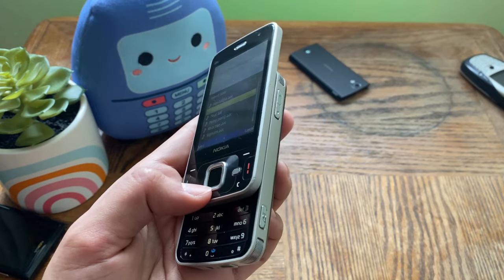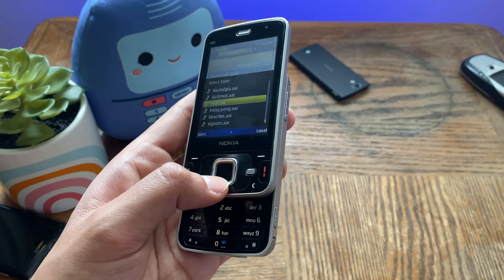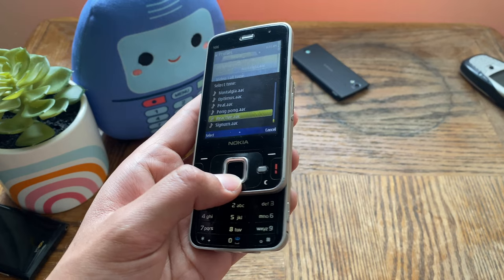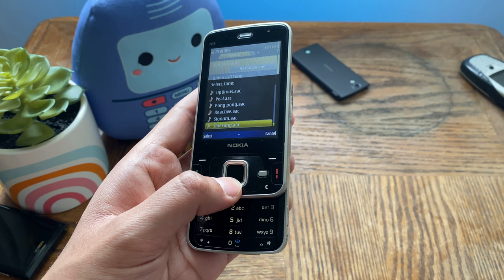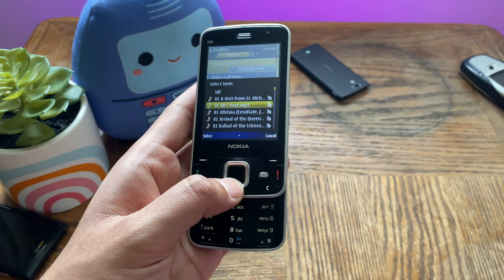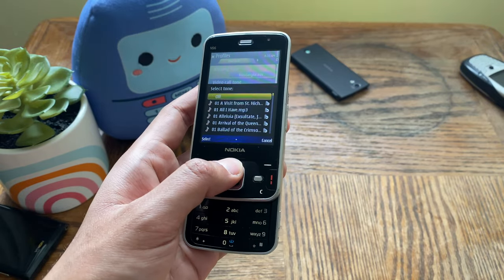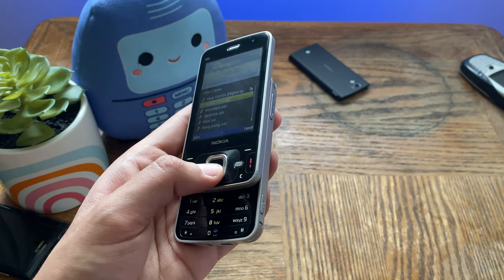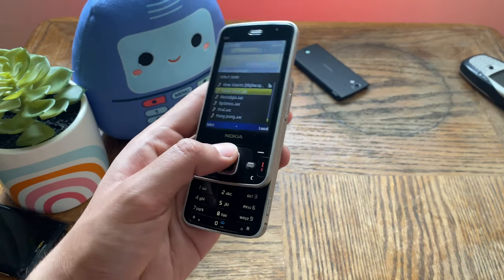There we go. Where's the Nokia? Oh, there's all the music from what this previous owner had loaded on this phone. There's a ton of music. Where's the Nokia? There we go. Try that again.